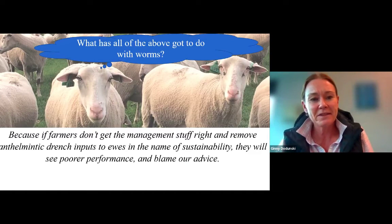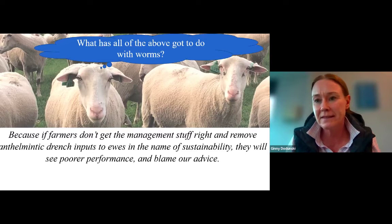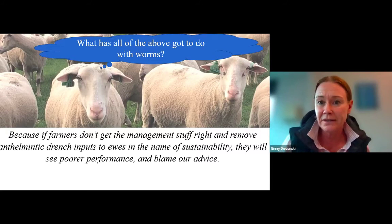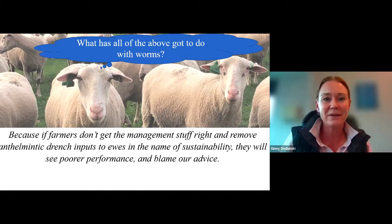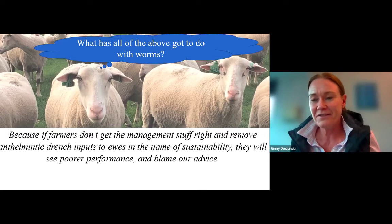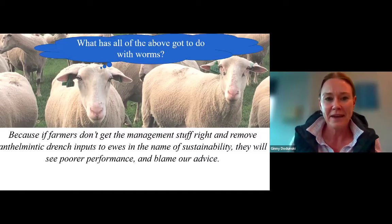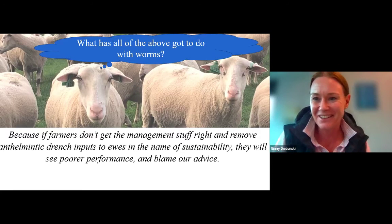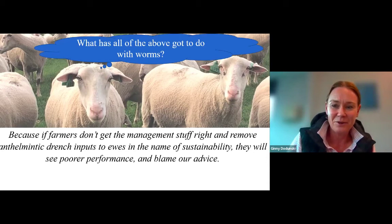If the management stuff isn't got right and people start to pull out anthelmintic inputs, and this is the same when you start buying genetics, right? If we just think that the genetics are going to do it for us and we don't sort this management stuff out, all of us giving this advice, whatever it be about, it just gives us a bad name. So we have to talk about the elephant in the room. We have to talk about the skinny underfed ewes, and we have to, as an industry, look for opportunities to do better.